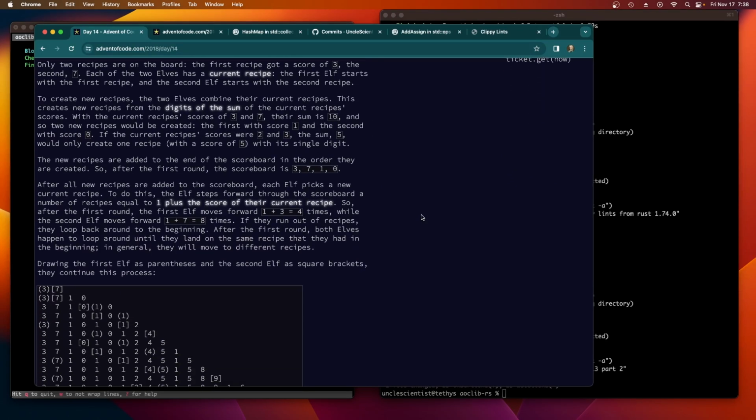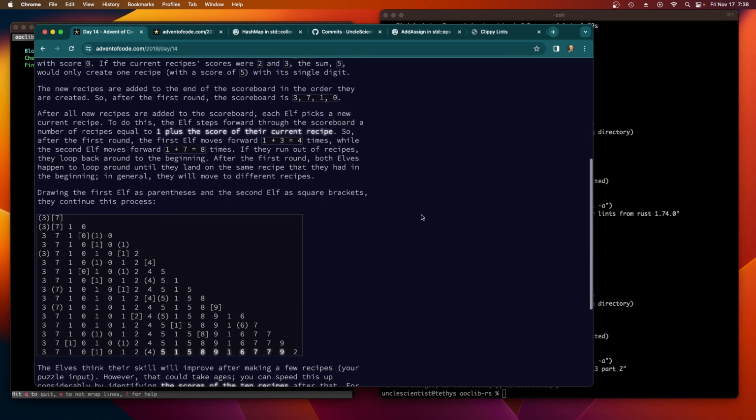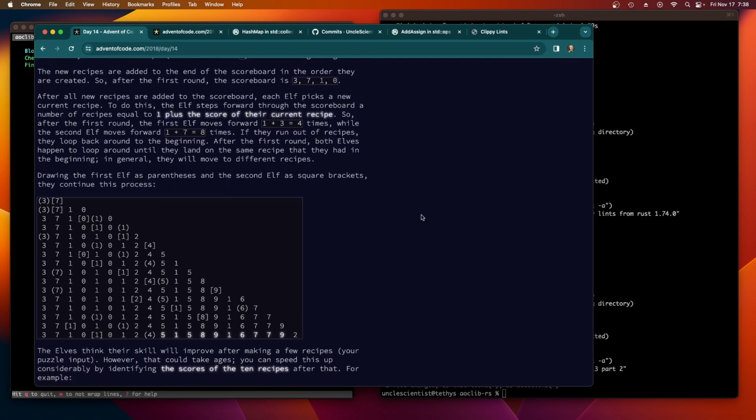All right, to create new recipes, the 2 elves combine their current recipes. This creates new recipes from the digits of the sum of the current recipes' scores. With the current recipes' scores of 3 and 7, their sum is 10. Okay, and so the 2 new recipes we created, first with a score of 1 and the second a score of 0. Okay, splitting it up. If the current recipe scores were 2 and 3, sum 5 would only create 1 recipe with a score of 5 with its single digit. The new recipes are added to the end of the scoreboard in the order they are created. So after the first round, the scoreboard is 3, 7, 1, 0.